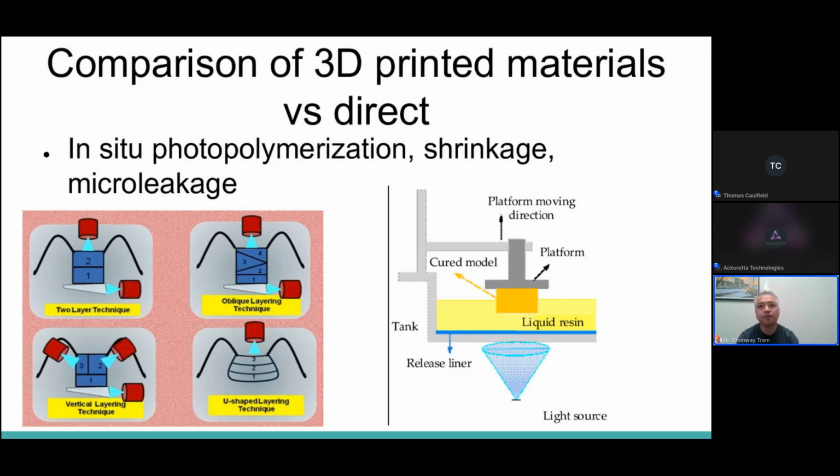Now, when we compare 3D printed restorations with, let's just say, traditional direct composites, here you can see on the left side our different ways of layering composites. Basically, we prep the tooth, we drop a layer of composite into the box, we cure that, and then we add additive layers until we get the restoration to where we want it to be. On the right, it shows a general image of how these 3D printed restorations are formed.